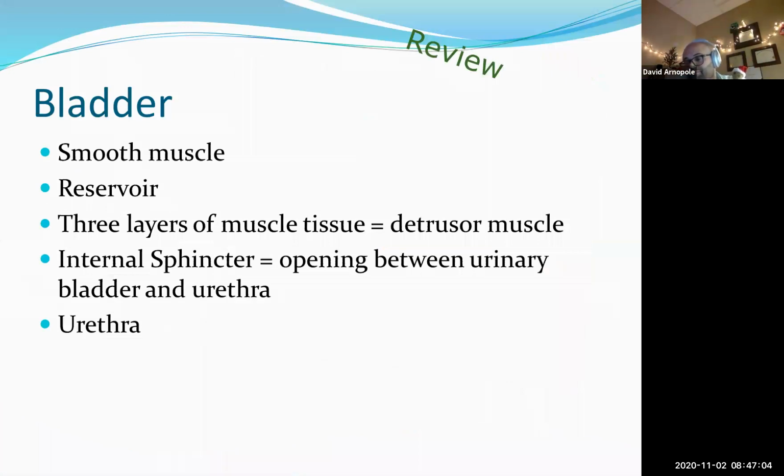The bladder. The bladder is thick. It's 3 layers of muscle, the detrusor muscle. The bladder holds the urine. In that bladder, nothing should be reabsorbed into the body. It's done. It's gone through all the filtering.